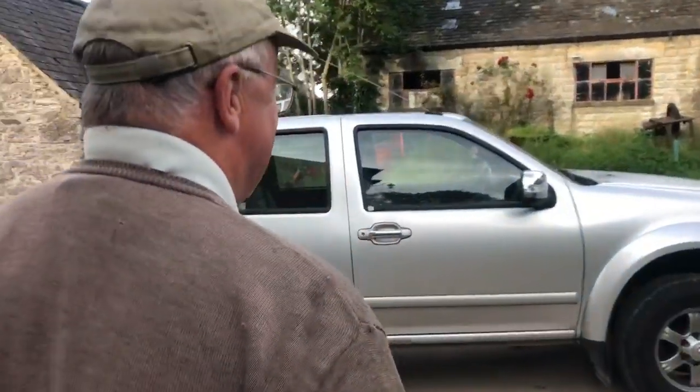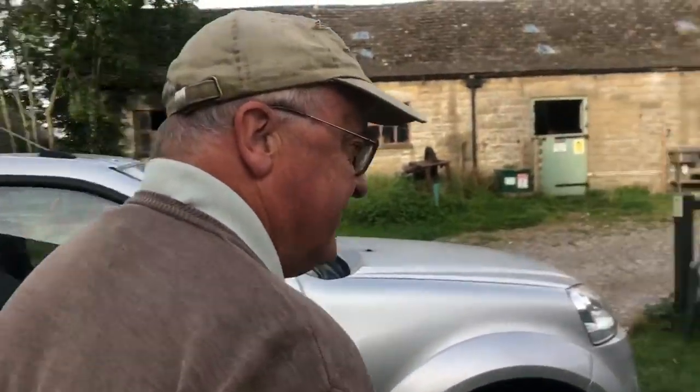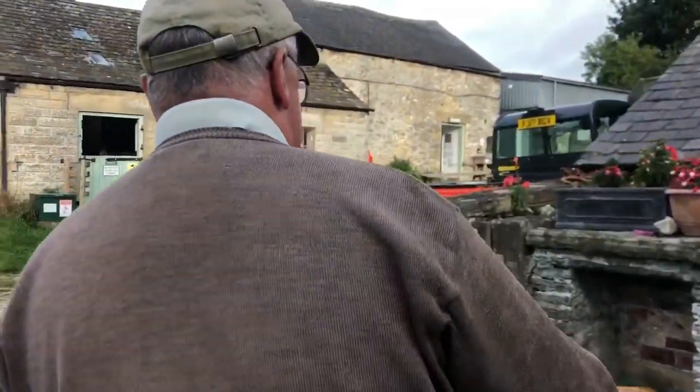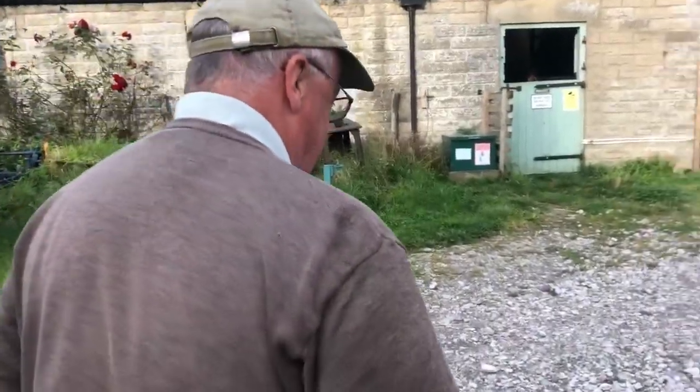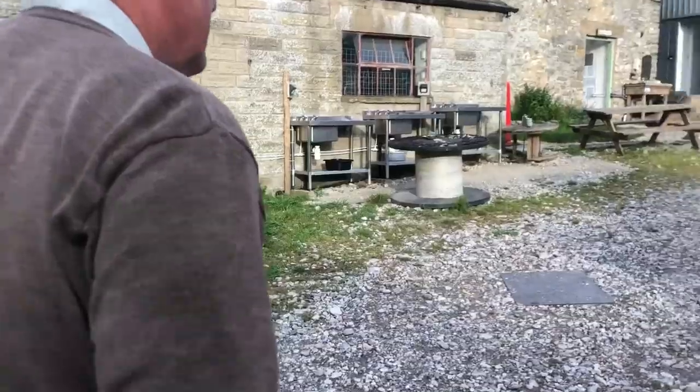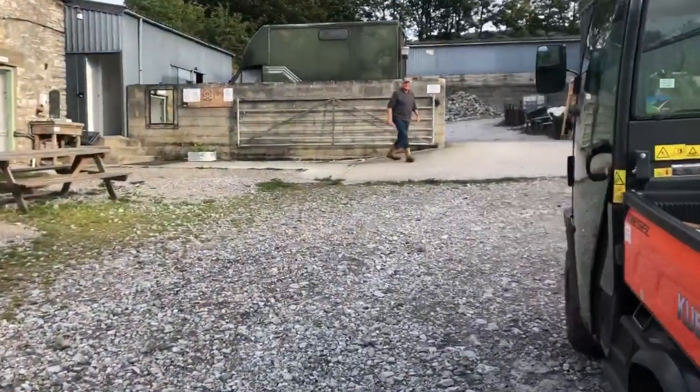What's happening today? We're getting these sheep in. I think there's a 45 going down to the sheep sale at Wapel. It's Friday the 30th of August and it's the day of the first sheep sale, so we will be getting them down.